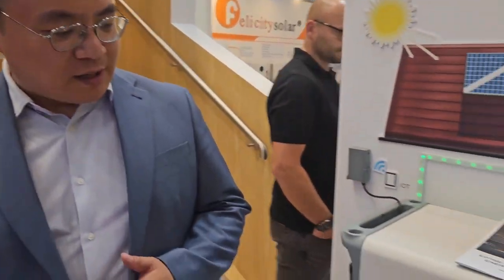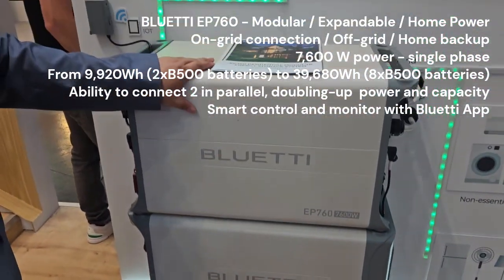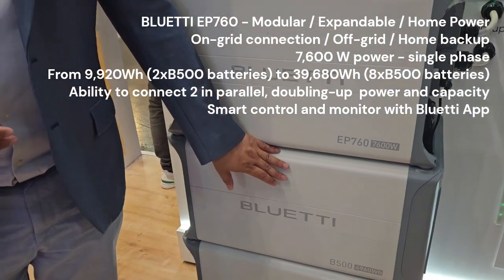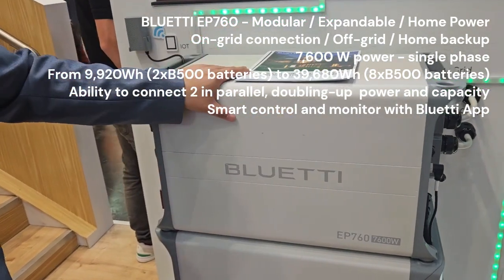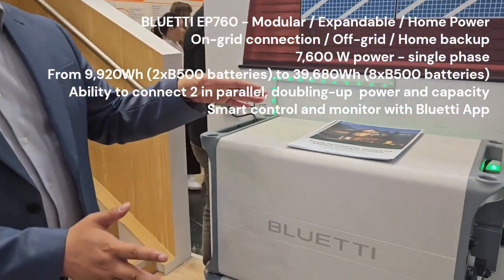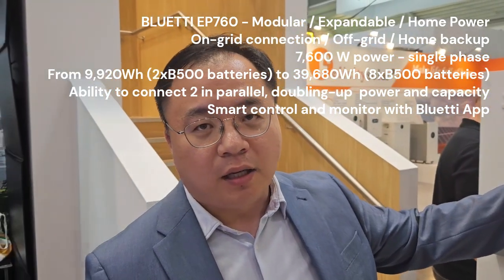Great. Peter, what is the latest product for home power? Well, you are on the right spot. This is our latest product, the EP760. This is a single phase inverter on the top, and we come with two battery packs. Every pack has 5 kilowatt hour batteries. But this is not the full picture of this product, because we're using a modular building philosophy. If you need additional battery packs, you can always add them. Just lift up and insert a new one. Then you can expand your battery capacity all the way to 20 kilowatt hour in this case.